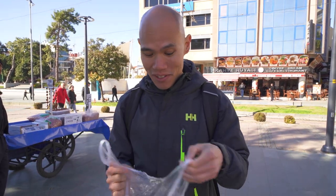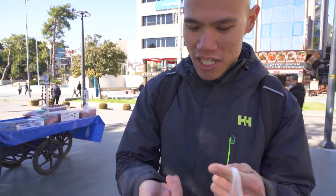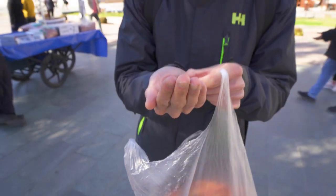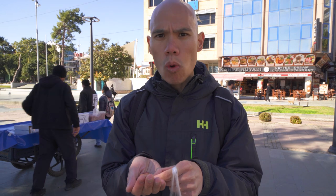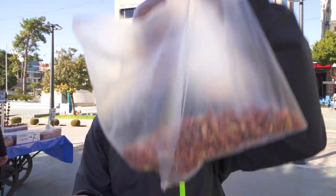I love peanuts too. Ooh. As you can see here, they're like red-shelled peanuts. Nuts are so popular here in Turkey. Ooh, those are really good. Mmm, really, really salty. Wow. Normally, I like my peanuts unsalted, but these salty red peanuts are really, really good. I'm gonna take my peanuts for a walk.